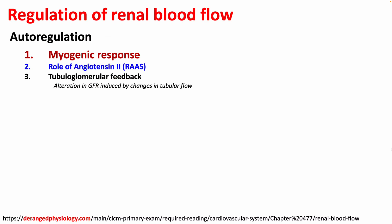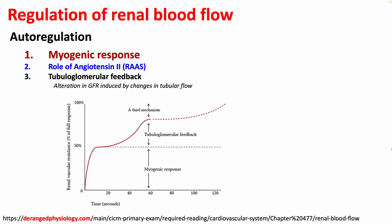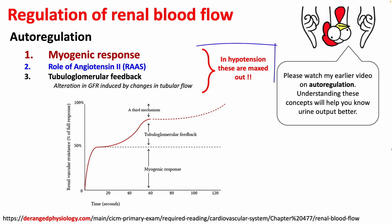Autoregulation is the main way your kidneys regulate the blood flow, and we discussed this in great detail in my previous lecture. Please go ahead and review it. But in short, around 80 to 90% of the renal vascular resistance is controlled by autoregulation. However, in hypotensive patients, these mechanisms are maxed out and other mechanisms come into play, which we'll talk about.